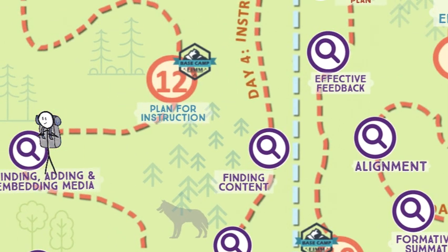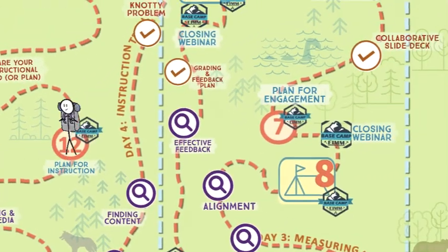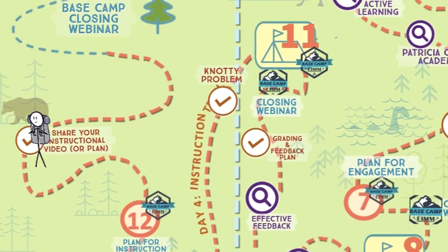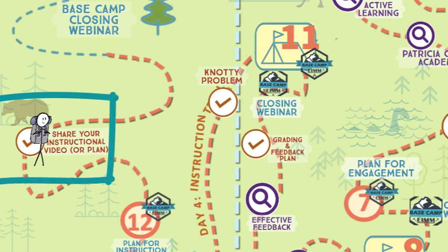This means that you'll always have the opportunity to come back and explore the trail as often as you wish. You don't have to catalog everything in one day. The biggest adventure of the day will be when each camper creates an instructional video or a fully designed plan for a video. Each of you will post your video to a full class discussion board, sharing ideas and inspiration for the future.